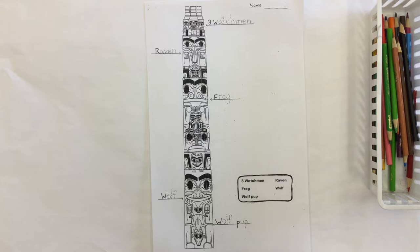Here we have a worksheet on totem poles, which were created by our First Nations people along the west coast of Canada. So our Haida, Kwakwaka'wakw, and Coast Salish people all created totem poles carved out of trees. On a totem pole, the bottom figure is the most important, and sometimes we'll see the face of the carver put into the bottom of the totem pole as well.